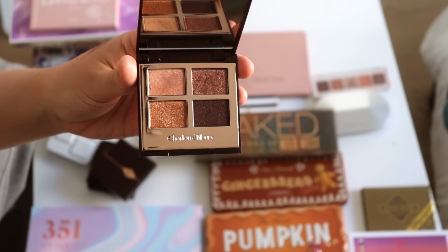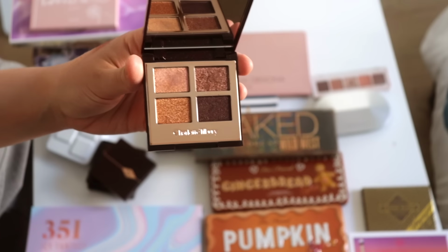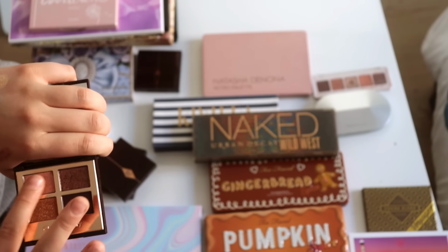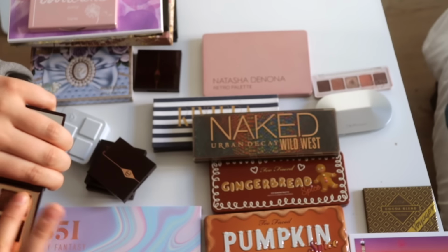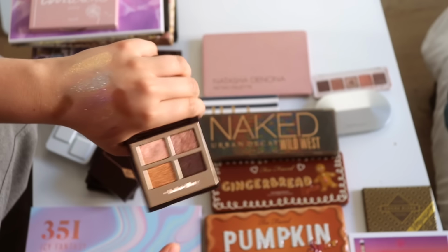Normally with the Charlotte Tilbury quads, you would use one of the pop shades all over the lid, but with this one, you can make an entire eye look with the shades because of the variety. And I think these are just absolutely stunning. I'm going to swatch them again because I just love swatching eyeshadows. We have one shade right there. Then let's swatch this one because it's super pretty. It is this beautiful rose gold shade there.